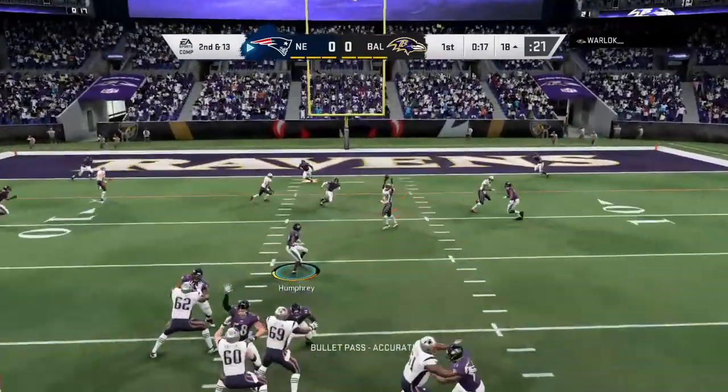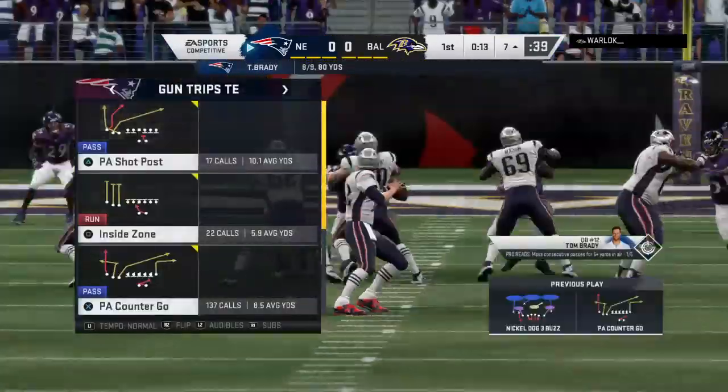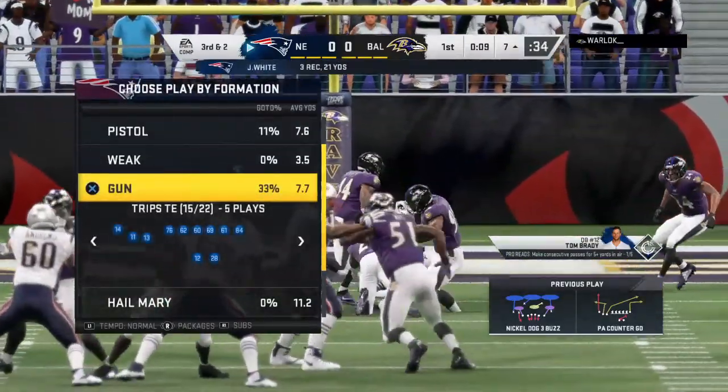Brady going to throw. It's complete. James White. And here he'll get it down to the 7. They get 11 back on that one. It leads to 3rd down.